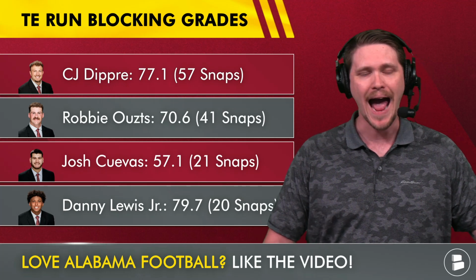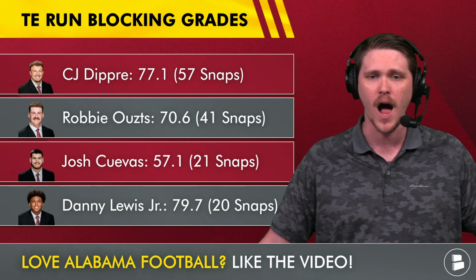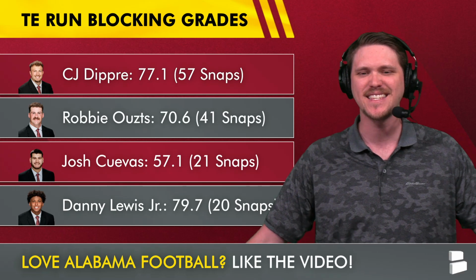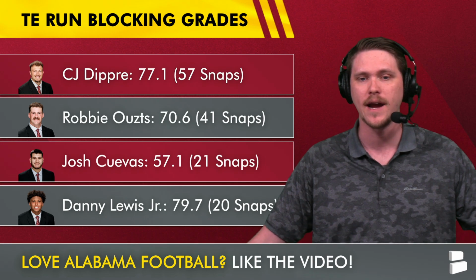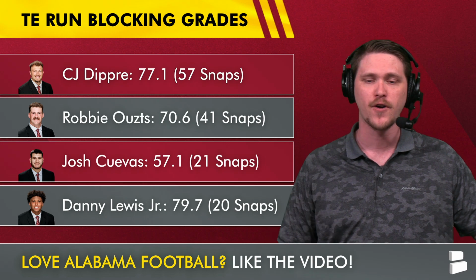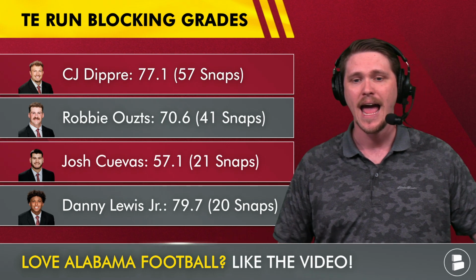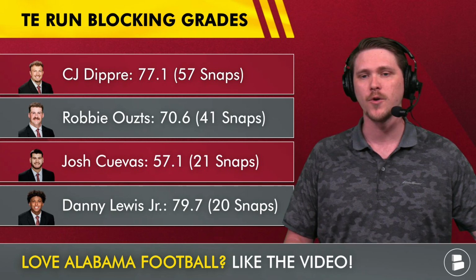And also, Alabama uses these tight ends as blockers. The PFF blocking grades for these tight ends right now: C.J. Dupree, 57 run blocking snaps. He's been phenomenal, 77.1 grade right there for him. Robbie Oots, 41 run blocking snaps for him. He's been really good, over 70 for his run blocking grade. And Danny Lewis Jr., 79 on 20 snaps. So these are really the main guys.